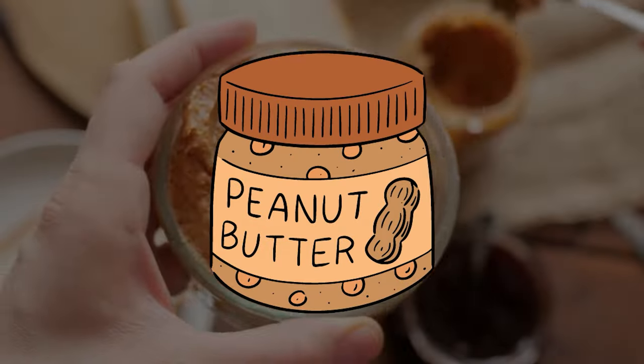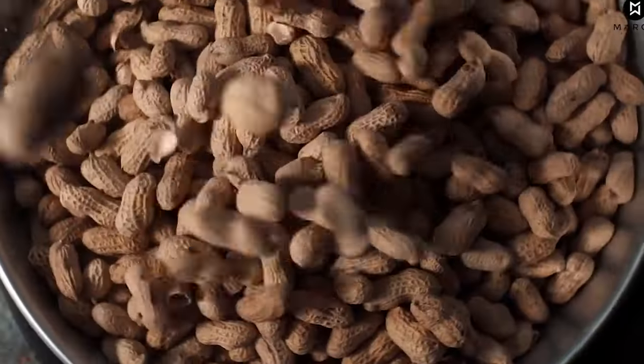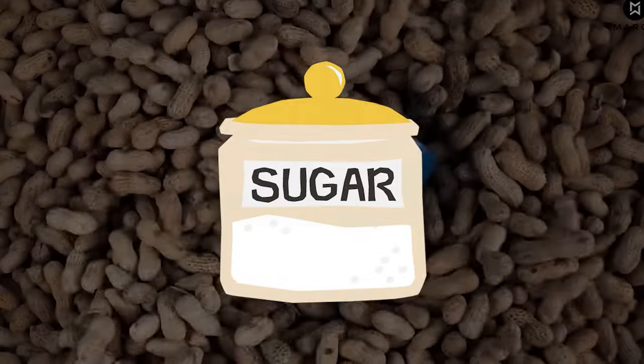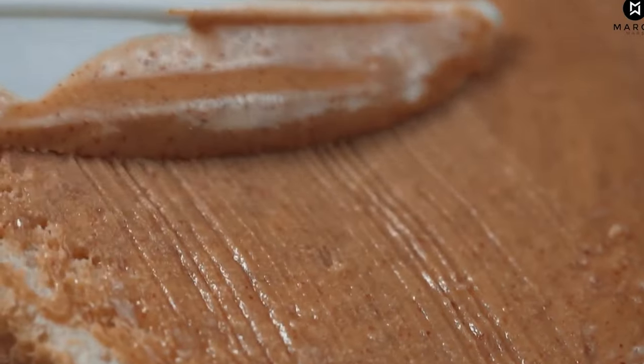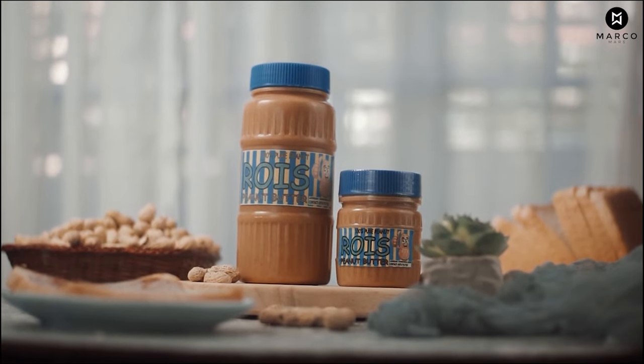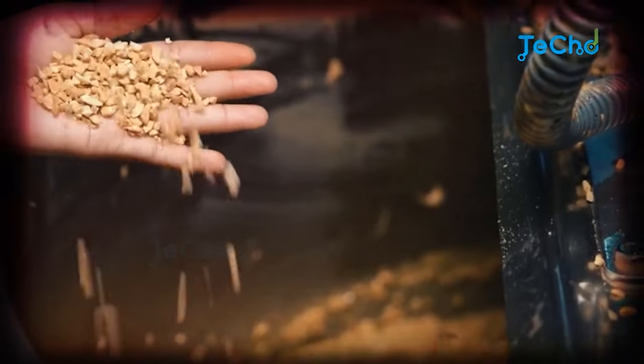Number 7, peanut butter. Yes, peanut butter is more than just crushed peanuts. Most commercial peanut butter is laced with added sugar, salt, and sometimes hydrogenated oils for that creamy texture. One of the biggest issues with many store-bought peanut butter is the sugar content. Some popular brands sneakily add sugar to their peanut butter, turning your seemingly healthy spread into a sugary overload. And you already know what that causes.